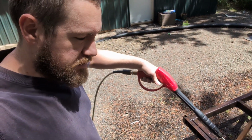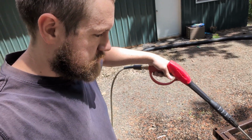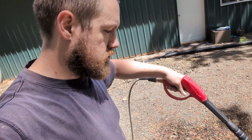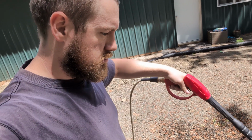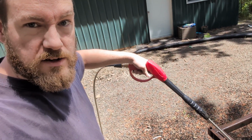I'm probably gonna try this twice, once now, and maybe once after I've ground. I'm taking some off here, but not as much as I'd like.